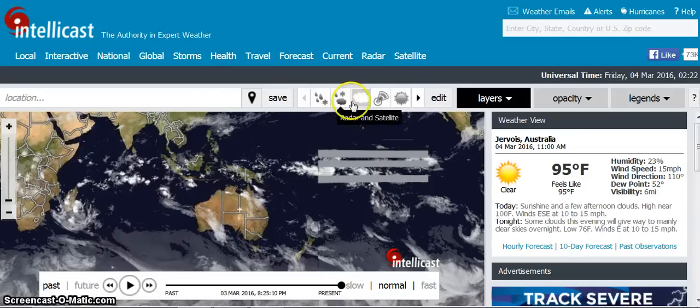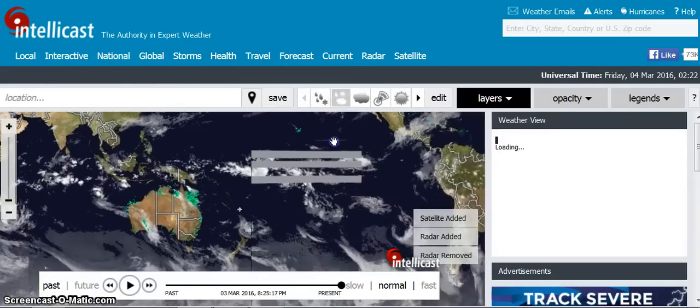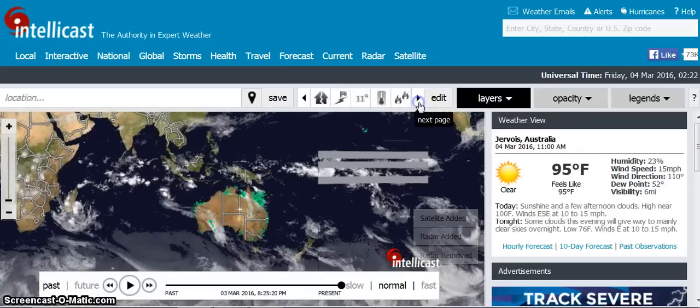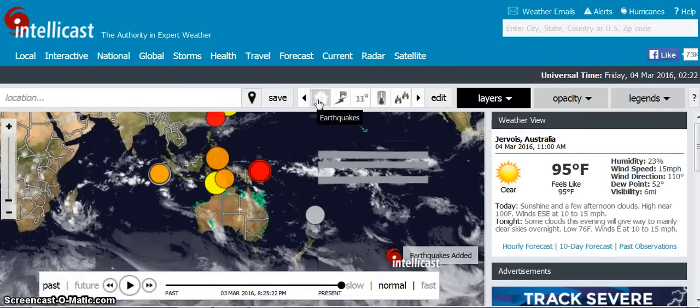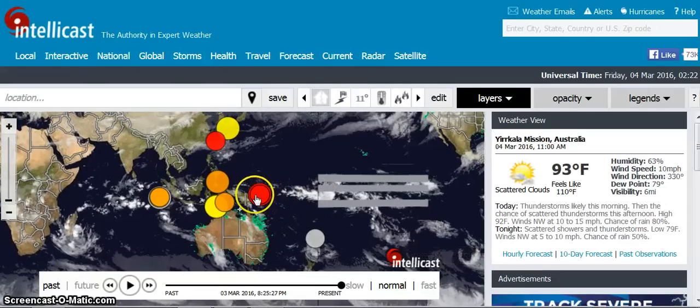Now, this doesn't show up if I just click the radar. If I click the radar in the clouds, it will show up. And then I'm going to click on the earthquakes. These are within the last 24 hours. Red is within 6 hours, then orange is 6 hours before that. I'm sorry, yellow 6 hours before that, and then orange, and then it goes to gray. And it's only 24-hour tracking.